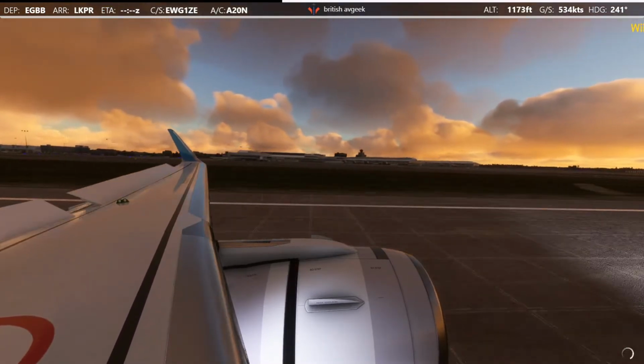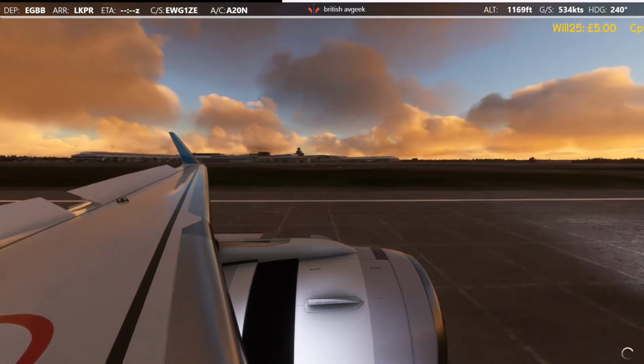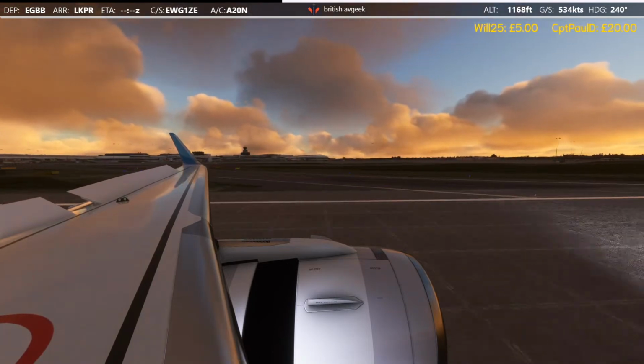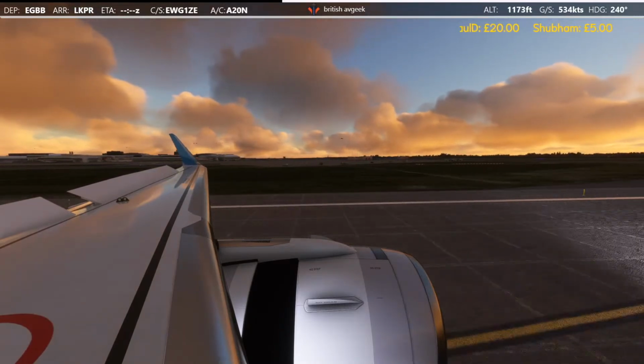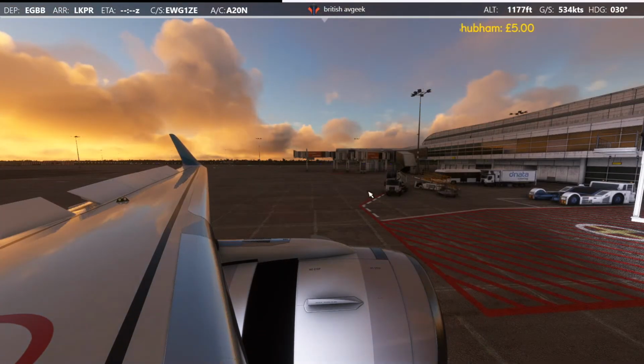Oh, look at that. The passengers will be very pleased. Not bad. Now, it'd be interesting to see what my touchdown rating will be, although I've just realised I forgot. Alpine 498 November. Back to stands, there we go.